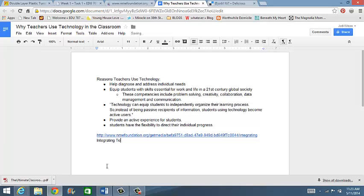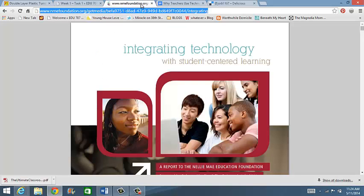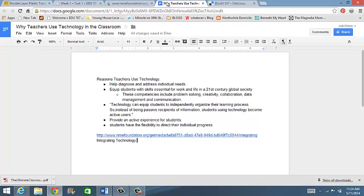I always want to get a capital E there. Integrating technology, and of course I can't remember the rest of it. I have to go back with student-centered learning. Okay, that is my title.